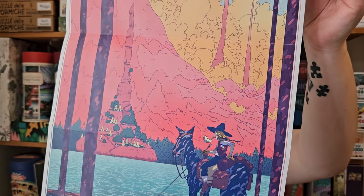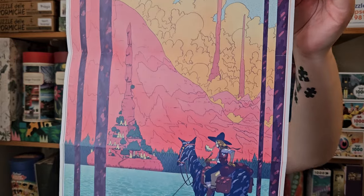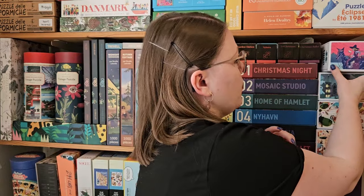I think it will be quite difficult, but I also think it will be doable. There are a lot of sections you can sort it into. Such a beautiful one, such interesting colors. And this brand does really have some beautiful, beautiful puzzles. A lot of them, I think, are very difficult, but they have some amazing ones. And at least here in Denmark, they are very reasonably priced, especially when you consider the amazing quality you're getting. So yeah, I'm really looking forward to putting this one together. Now let's put it back on the shelf.